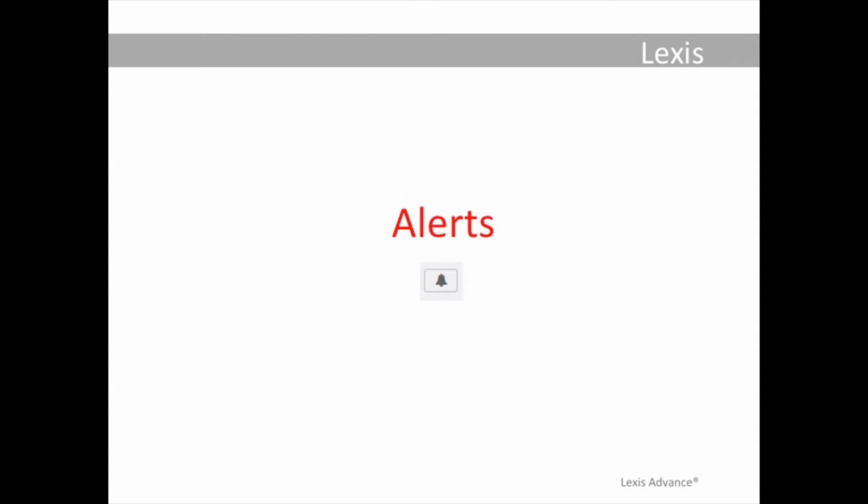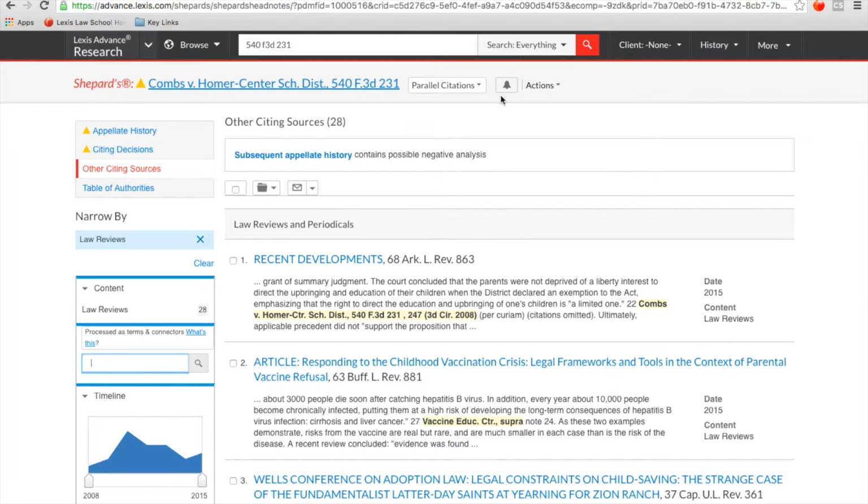Now, remember when I said that preemption checking is an ongoing process? Well, there is one more thing to do after doing your term and Shepard's preemption checks, and that is set up an alert. Note the bell icon at the top center of the screen. This is the alert icon. Alerts will increase the efficiency of your research by automatically tracking newly added relevant materials. This is an effortless way to have relevant materials delivered directly to your email or stored online for quick retrieval and review. You control how often you wish to be updated.